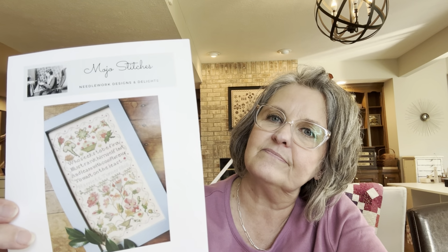Anybody wanna start it? Anybody working on it? I think Shelly has it maybe and is working on it. Shelly Fry. I believe Kim is working on it. Anybody else want to stitch it with me? It's so pretty. I just love the pinks and the greens. So I'm gonna have that.